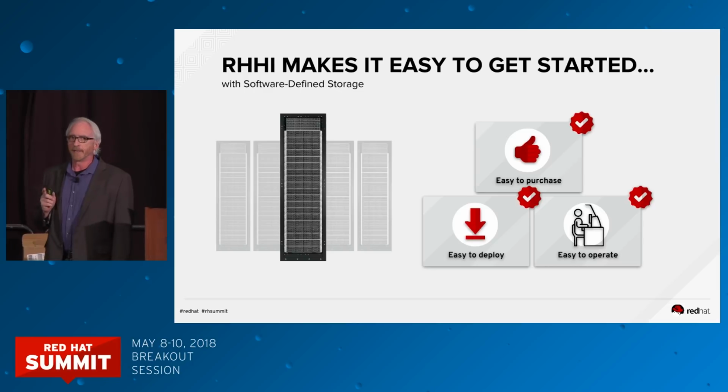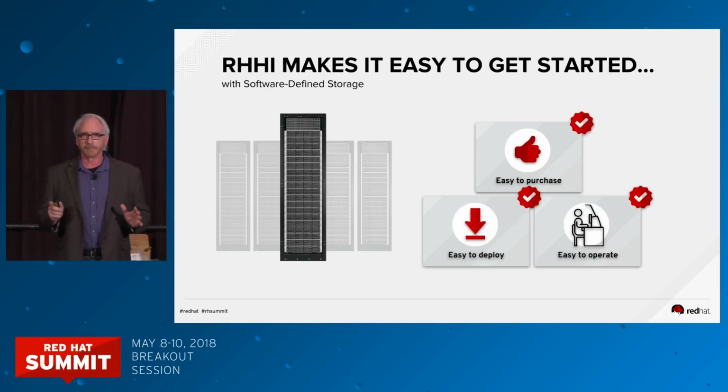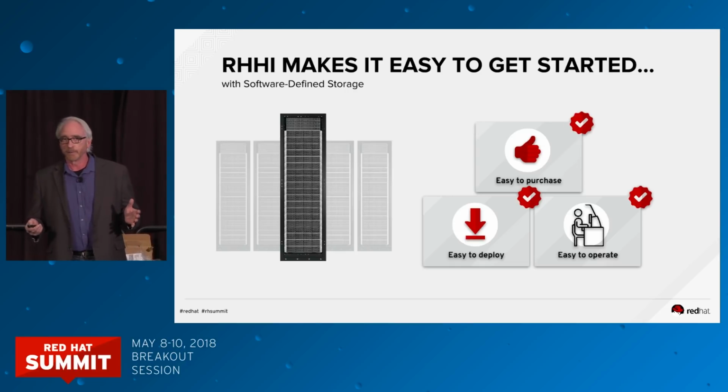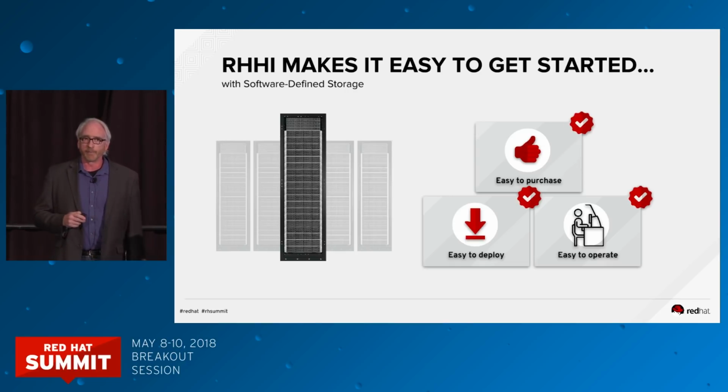Another key thing that unlocks software-defined storage adoption broadly is really automation, right? And you'll learn a lot about Ansible this week. We have a lot of Ansible plans rolled into the roadmap that are going to be very beneficial.